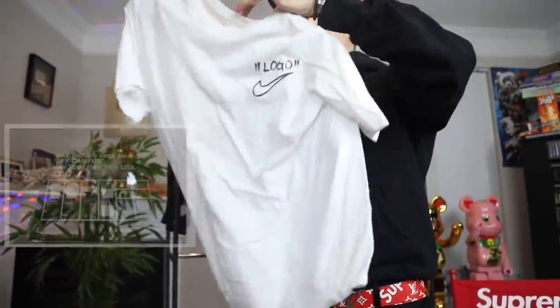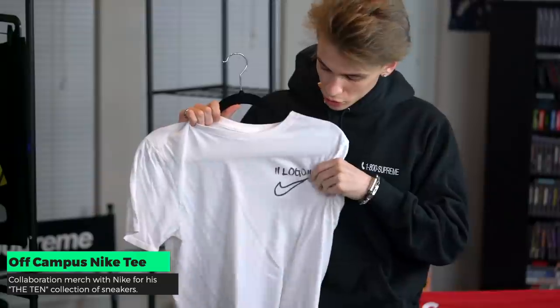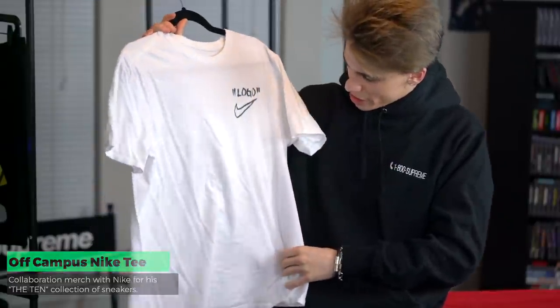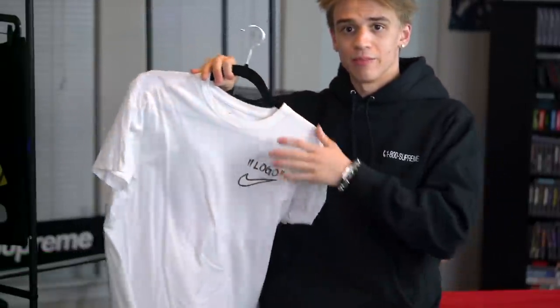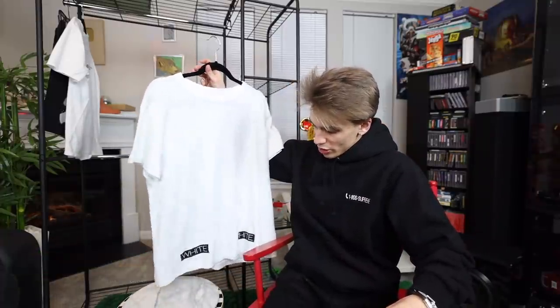Another Off-White shirt right here is the Nike Off-Campus tee with the drawn-on logo. Very simple white t-shirt, nothing really too special about it. Another Off-White t-shirt right here. This one says white on the bottom, white graphic on the back. And the collection this time is the blue collar. Probably got it on sale sometime in 2018.